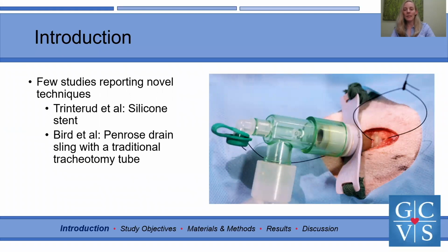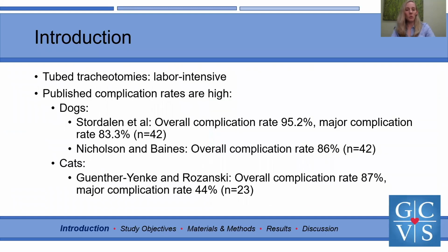Unfortunately, these 2 techniques still involve placing a foreign object into the body, which incites excessive mucus production and can contribute to a high complication rate. In addition, tube tracheotomies are labor-intensive to manage in hospital. Inappropriate or inadequate management leads to complications, including life-threatening mucus plug obstruction and tube dislodgement. In the literature exploring tube tracheotomies, the overall complication rate in dogs can be as high as 95%. One study focused solely on cats found an overall complication rate of 87%.